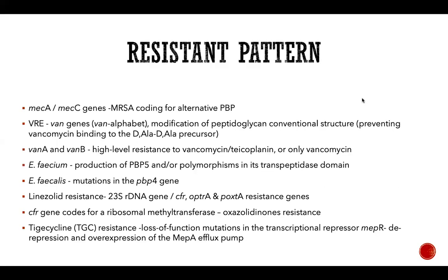So what are the resistance patterns? We need to understand a bit about the resistance pattern to decide our empirical choice of antibiotics. For staphylococcus, it is the mecA or mecC gene, which causes an alteration in the penicillin binding protein, leading to methicillin resistance. For VRE, that is vancomycin-resistant enterococcus, it is the Van gene group, also called the Van alphabet. There is a modification in the conventional peptidoglycan structure, which prevents vancomycin from binding to the D-Ala precursor site. It can be VanA or VanB. VanA causes resistance to both vancomycin and teicoplanin, and VanB to only vancomycin.